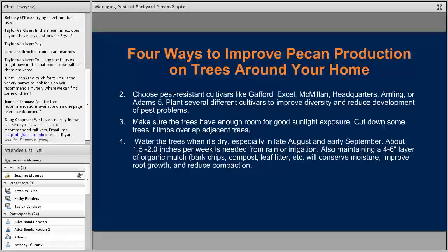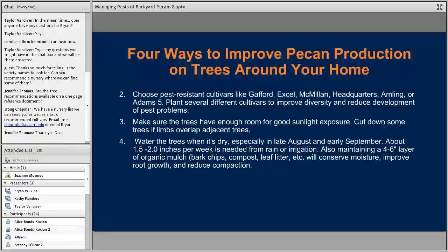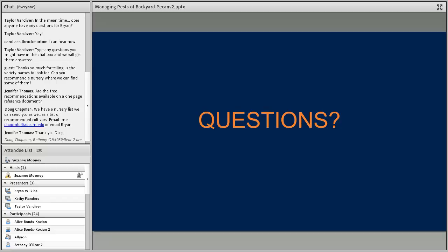Some people like to maintain a layer of organic mulch like bark or leaf compost litter to help preserve root moisture and help growth. I'm not crazy about it. It sets up a place for harboring insects, and it makes it a real headache to harvest nuts that fall up under the tree. That's going to conclude my presentation. If you've got any questions, I'll have them.